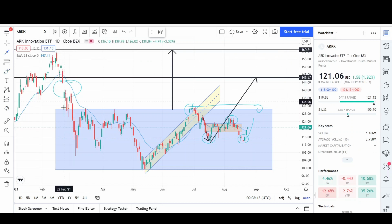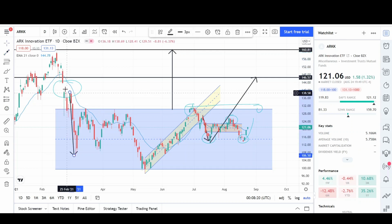And this was during the past price action right here. It looks like price made two legs down. This was the first leg down, and then there was a correction right around here, and this was the second leg down. It was a pretty much perfect measure move.